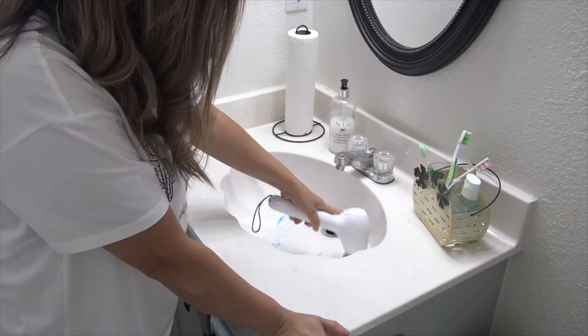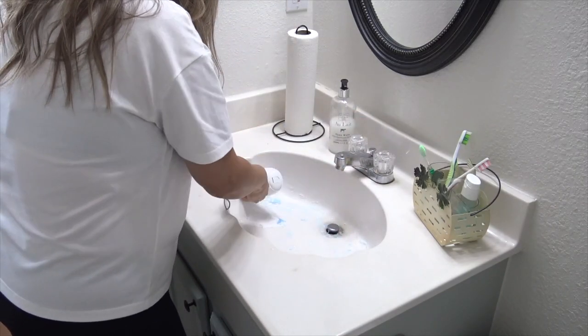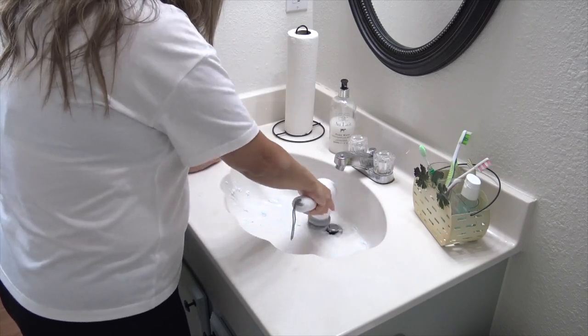I'm going to use the same mix of baking soda and Dawn in the sink. This sink really needs to get a good scrub, and I'm so excited to use the spin brush to get this job done.